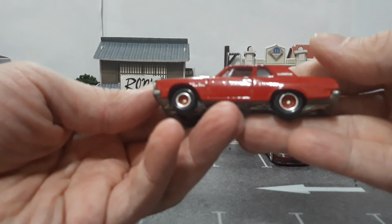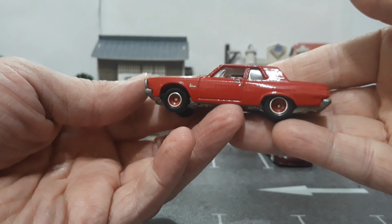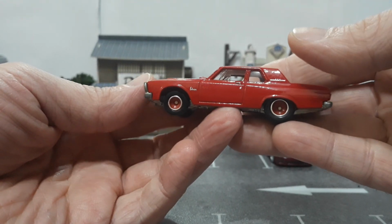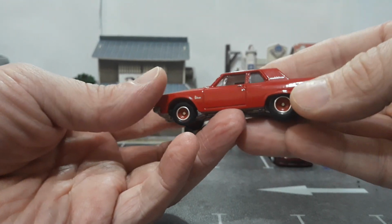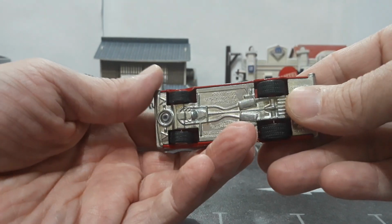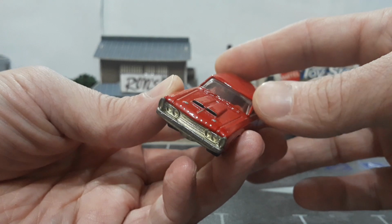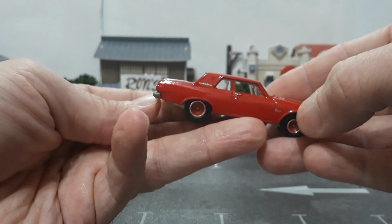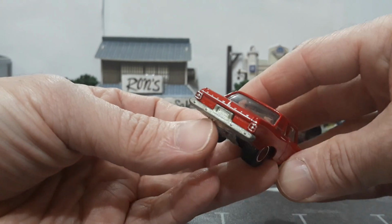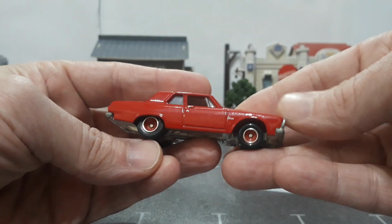It's still packaged. So this is really cool because it looks just like it would have back in the 60s with the red body-colored stillies with maybe chrome trim rings. Fatter slicks in the back, skinnies in the front. Nice detail with the Plymouth emblem, hood pins, everything. Very nicely done. I do have another one of these.